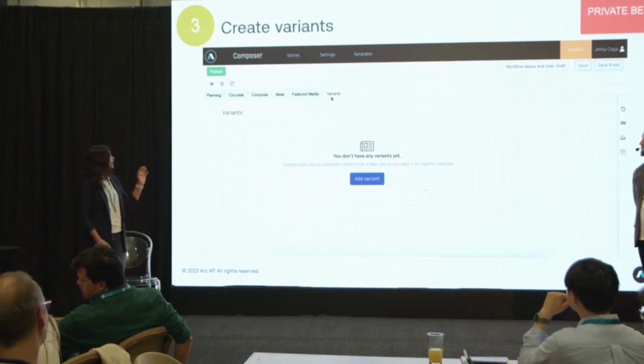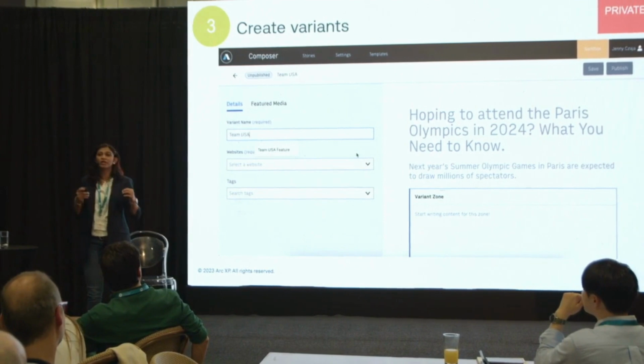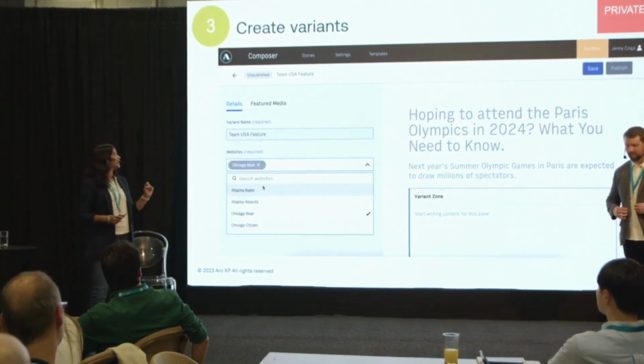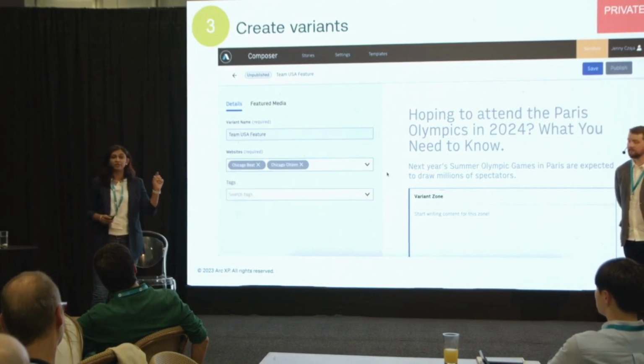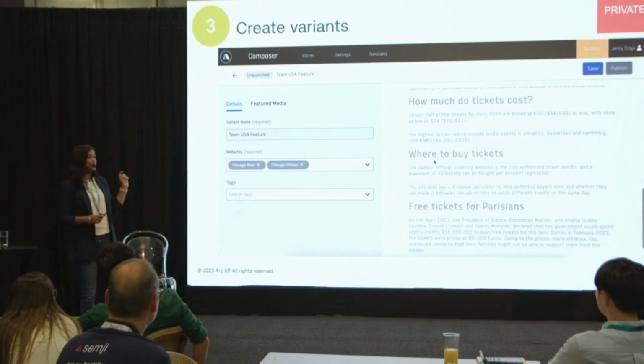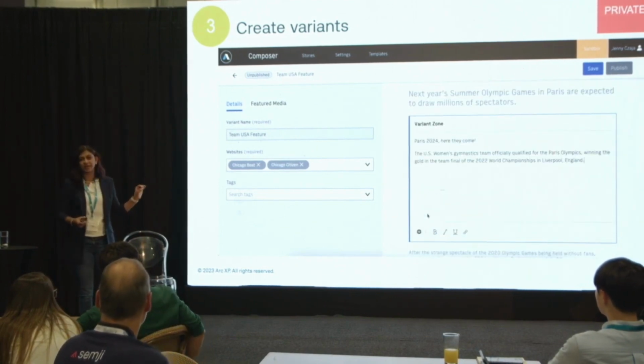Now let's talk about creating variants. Now that you have added a variant zone, you can actually create a variant out of it. So you need this functionality enabled. You need to be able to see that variant zone. So the previous step is really important. You go in, you give it a name, and then you update or select the websites that you want.